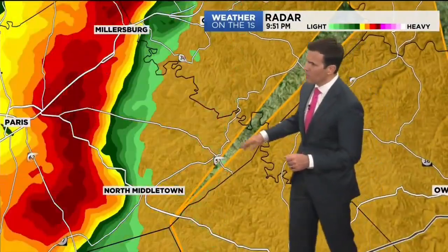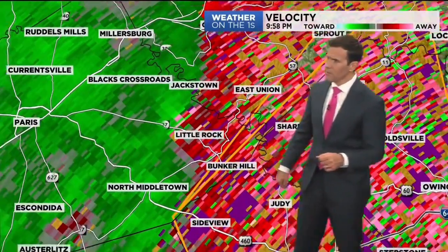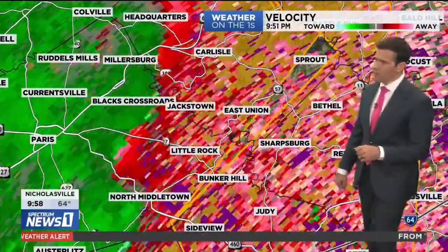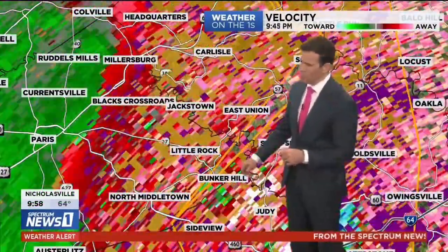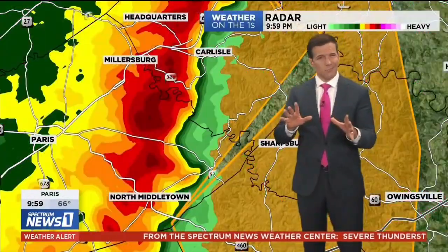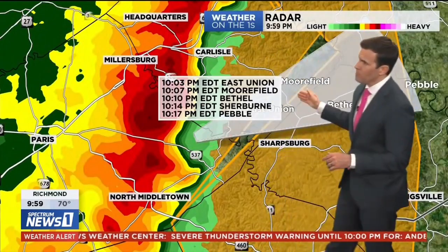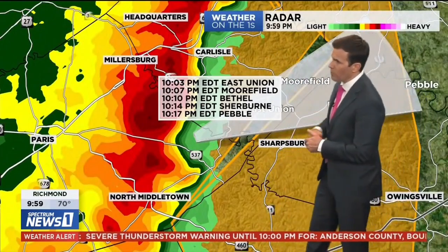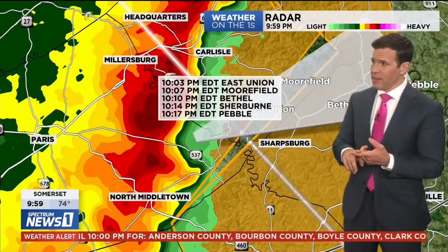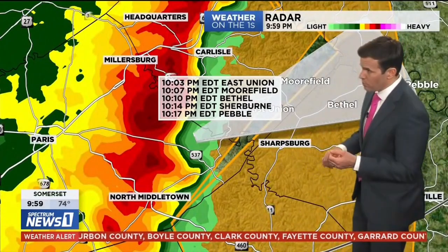Yeah, there it is. Let's go over to velocity again. It looks like it's still there a little bit. Let's back that up just a little bit and kind of put it in motion. Yeah, it is a little bit. Seems like it's not as tight as it was before. That's good. We'll take what we can get at this point, but the potential's still there. We do have this area of concern there, so that's moving to the east quickly along this line. It's been a nasty line. Remember, up and down this line, you're almost guaranteed 60, 70 mile per hour winds with the potential for rotation as well.